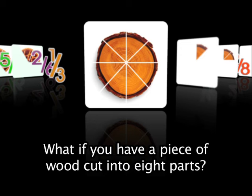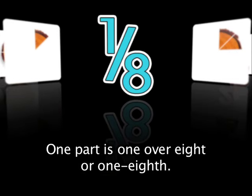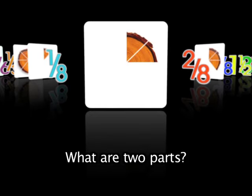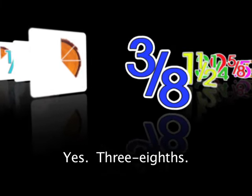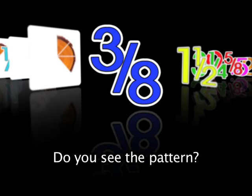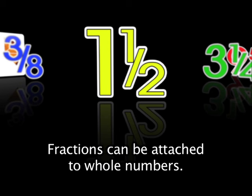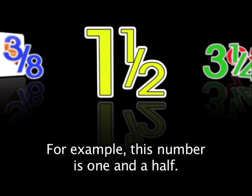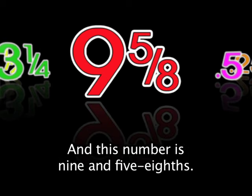What if you have a piece of wood cut into 8 parts? What is 1 part? 1 part is 1/8. What are 2 parts? Yes, 2/8. 3 parts? Yes, 3/8. Do you see the pattern? Good job, well done. Fractions can be attached to whole numbers. For example, this number is 1 1/2. This number is 3 3/4. And this number is 9 5/8.